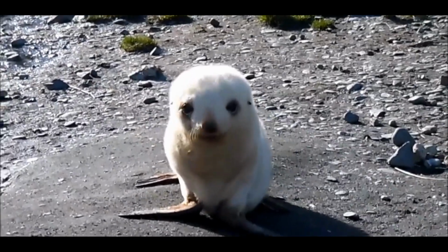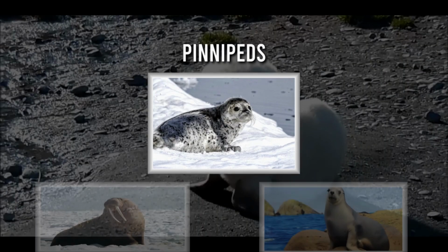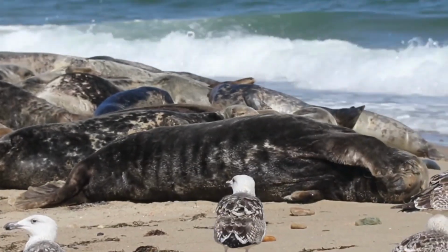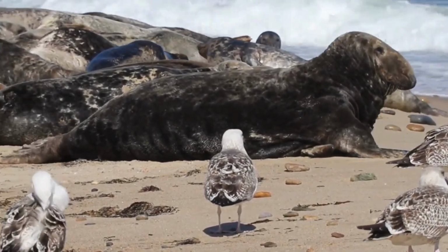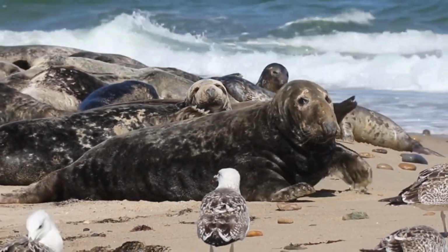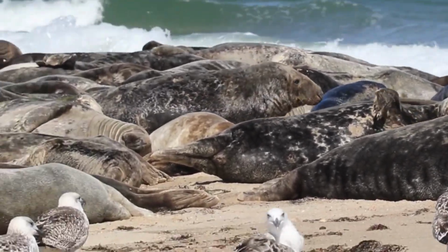To summarize, seals belong to the family of mammals known as pinnipeds, which also includes walruses and sea lions. There are over 30 different species of seals, and they can be found in a variety of habitats, including coastal waters, rivers, and polar regions. Most seals are social animals and live in large groups called colonies.